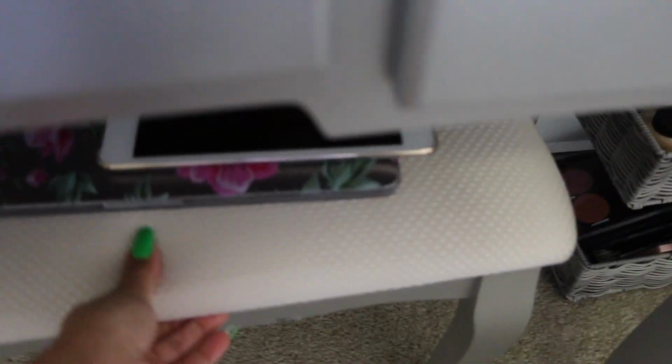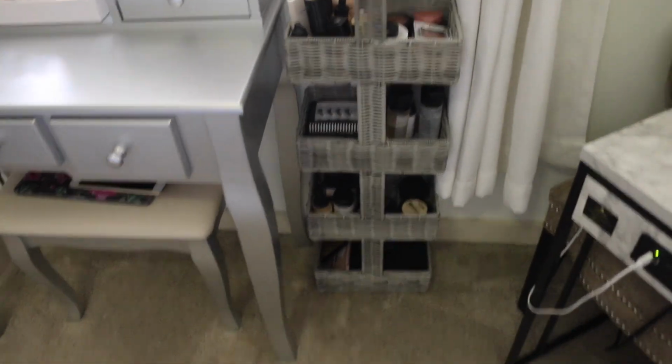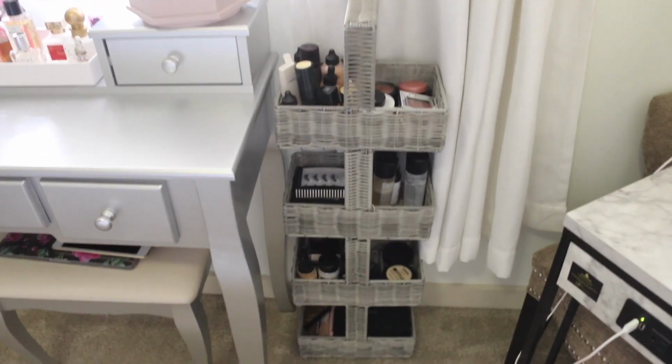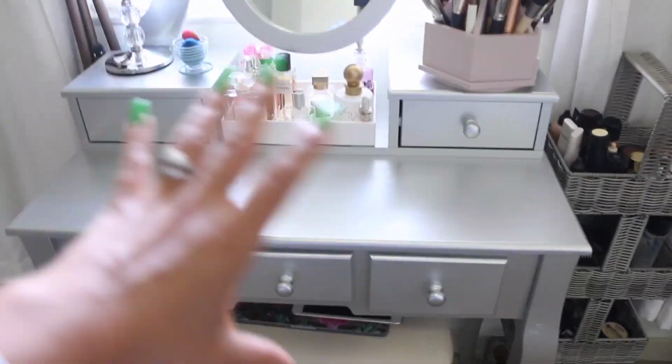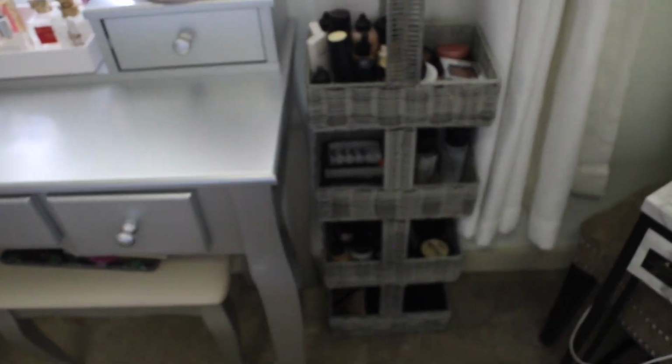On my little chair, I usually sit here to do my makeup. I just have my iPad and my laptop and just make sure my son doesn't play with them. This thing right here, where did I get this? TJ Maxx. I didn't have any more space for anything else in this part of my vanity, and so I went and added this so that I could put foundations and stuff like that.